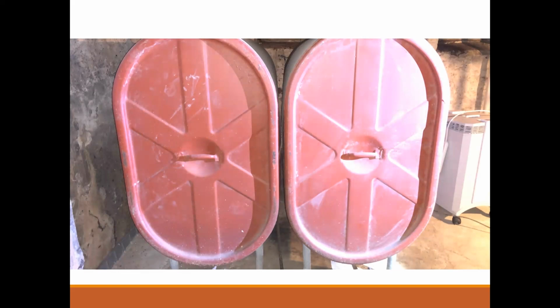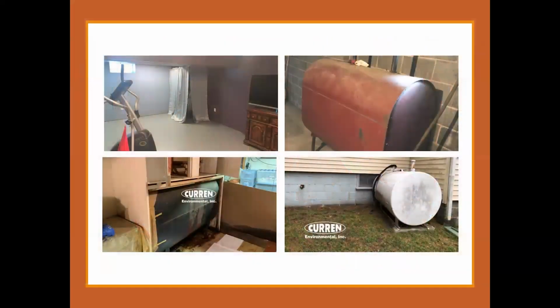And here's a tip for you. When you see a handle on the end of a tank, typically a newer tank, more like from the 90s. No handle, typically an older style tank. So people have these tanks above ground. What do they do with them? The one on the top left, they put a shower curtain around it.